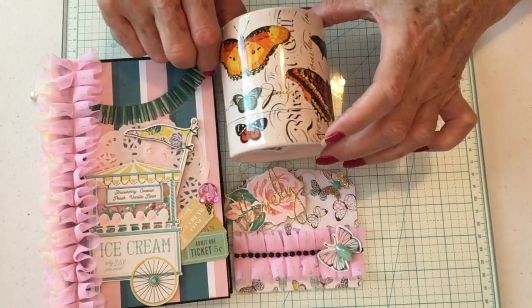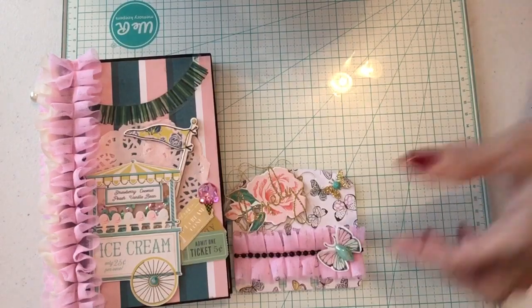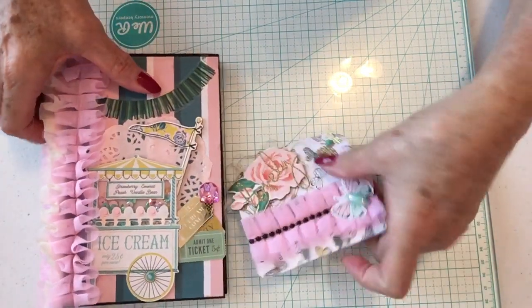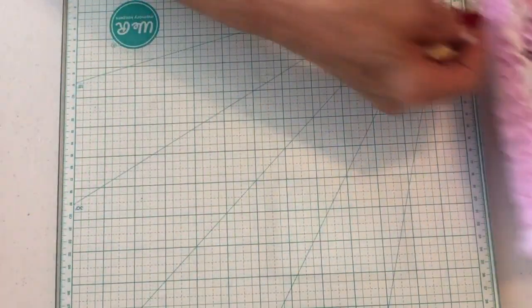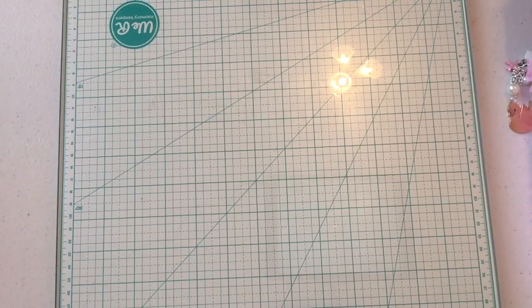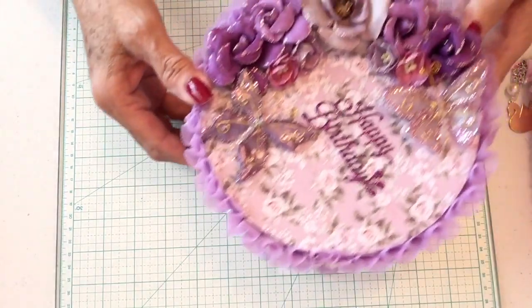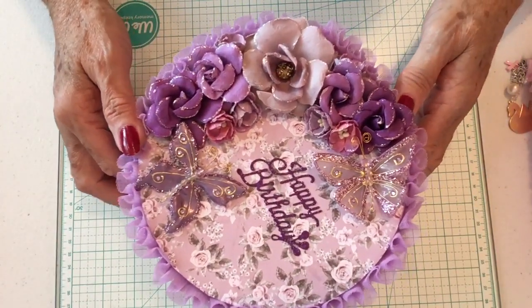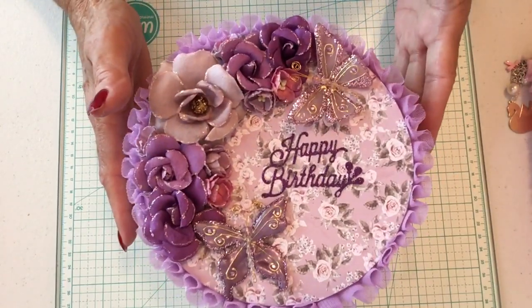And let's see, what is a birthday without a birthday cake? So let me move these out of the way and share with you a birthday cake that I made for Diane. This is one that has no calories. Okay, set in frame. Get turned around here right.